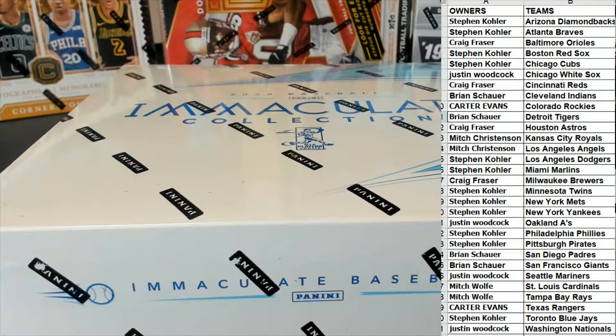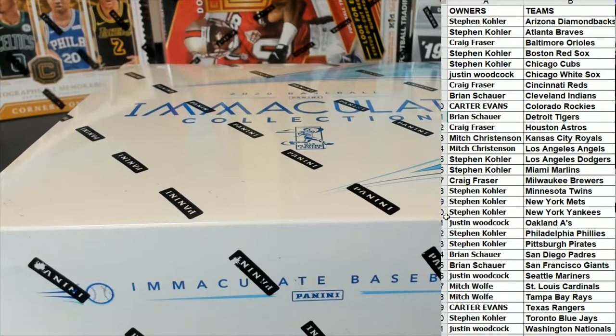All right, guys, any trades here in Immaculate Baseball? All right, good luck, guys. Nobody appears to be trading, so let's see what we got here.